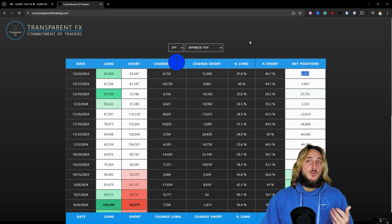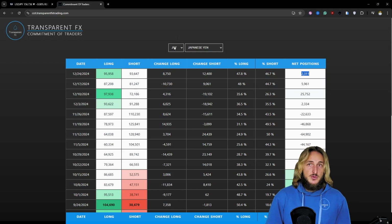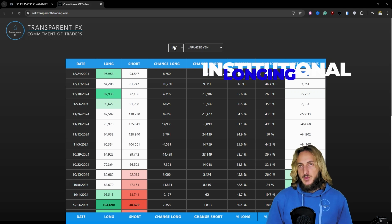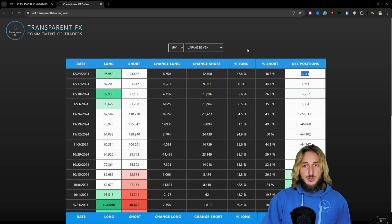But in order for them to move to the bearish side of the JPY, so essentially to short the JPY, since all currencies are traded against the USD, they're actually longing USDJPY by shorting the JPY USD. So in a situation like this, institutions clearly are making the JPY weaker and strengthening USDJPY, so longing it. Now, let's keep this in mind and move back to the chart.